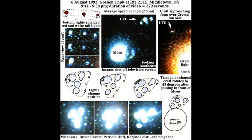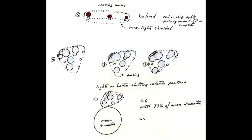What time did you notice it? You said you first saw it about 9:20? Twenty minutes after 9, around there. Until about 10 o'clock. I think it was 10 o'clock when we went back in. Yeah, because it turned around at about 10 o'clock.